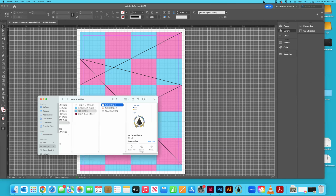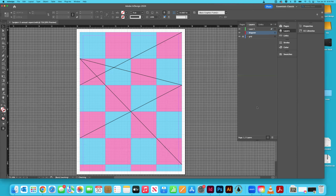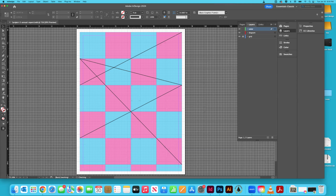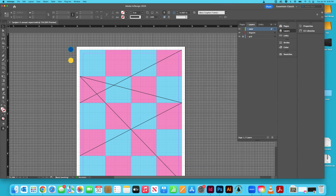So I opened this file. It's an AI file. I opened it in Illustrator, and I can just come over here. I'm actually even going to create a new layer and call it color. And I'm not going to put it on the artboard. I'm going to put it sort of on the side here so I can access it later. But those are the two branding colors I want to really be using for this project. And just to be safe, I'm going to hit Command S to save, excuse me.